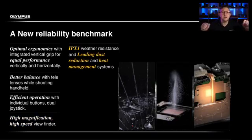And of course, this was the first camera ever, not just for Olympus, but the first camera ever from a consumer point of view to get an IP rating. And this is an IPX1 weather resistance rating, so an ingress protection weather resistance rating from water, so it's splash proof, dust proof, freeze proof to -20 degrees, operational at -10 degrees. But the IPX1 rating was the first camera to get this, and now we've passed that on to its brother, the EM1 Mark III as well.